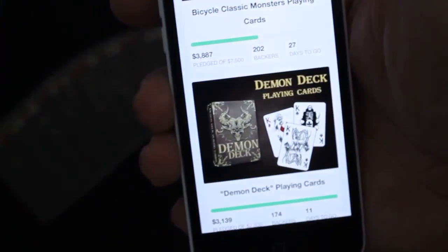The Demon deck, by the way, funded. There's still 11 days left to pick that one up. It's definitely not USB-C. Definitely some issues with that one because they were only looking for a couple of bucks for international shipping, which is not realistic, and is a red flag to me personally. I would not recommend it.